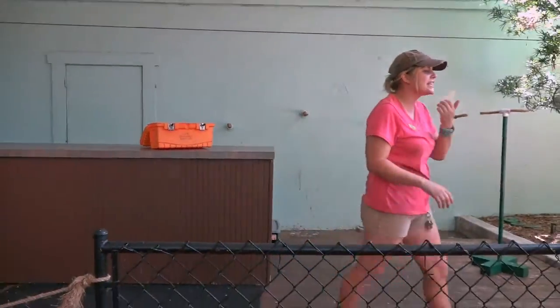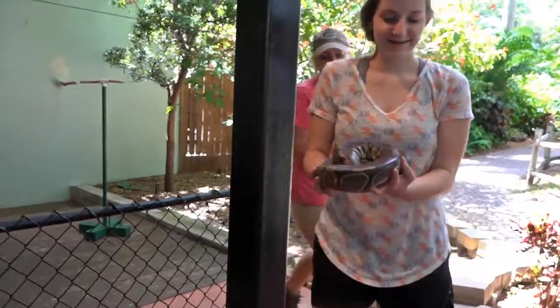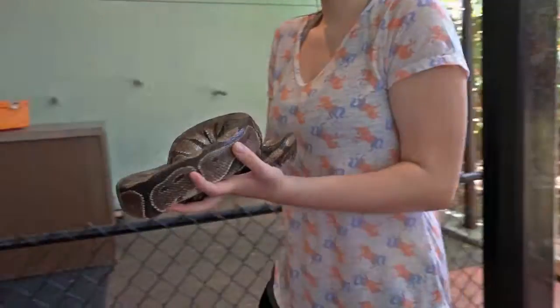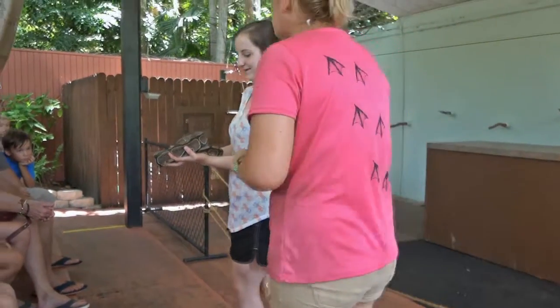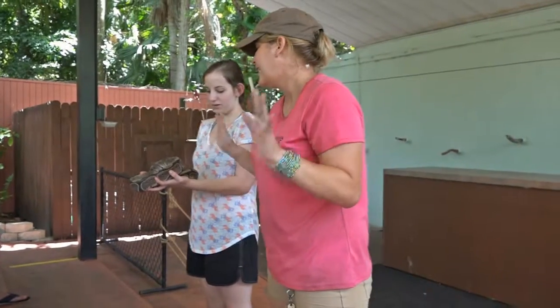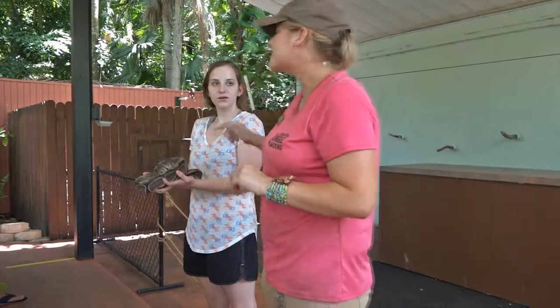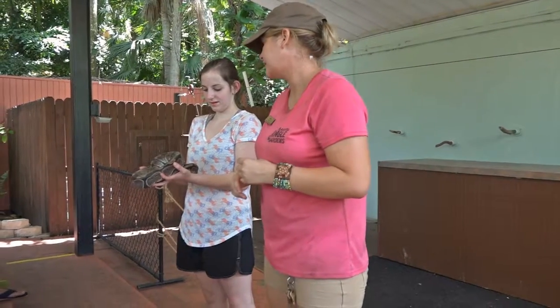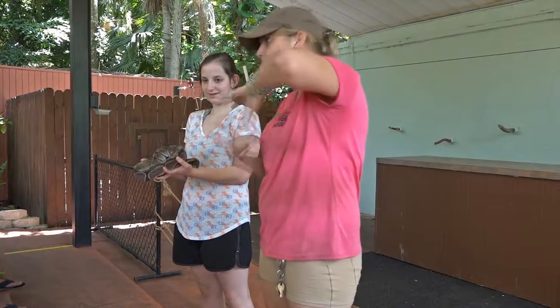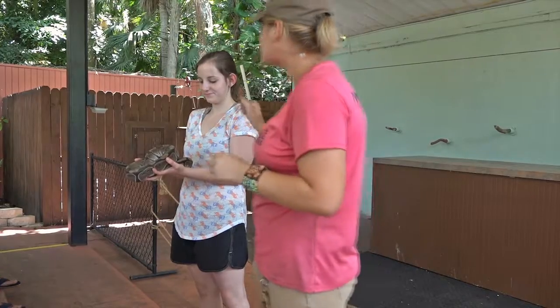All right, here's Tiny, everyone. Yay! So we're going to go right to the front and then we'll walk around with Tiny. But I want to talk about Tiny. What kind of animal is this, guys? She's good. It is a ball python. Very, very good. Why is it called a ball python? It gets into a ball, right? That's how they know.